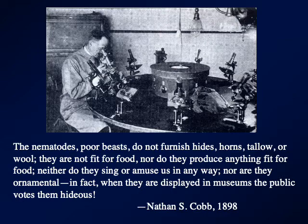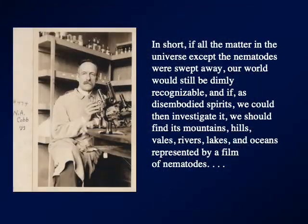The nematologist Nathan Cobb said about 120 years ago that the nematodes, poor beasts, do not furnish hides, horns, tallow, or wool. They are not fit for food, nor do they produce anything fit for food. Neither do they sing or amuse us in any way, nor are they ornamental. In fact, when they are displayed in museums, the public votes them hideous. But they are extremely worth study because they are so abundant.